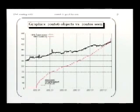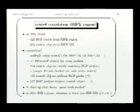So this graph is a look at route objects in the routing database versus routes seen in the routing table. And it's not a direct correlation. The number of route objects and the number of routes is starting to be about the same, but whether there are actually route objects for those routes, we'll look at in the next slide, because there aren't.